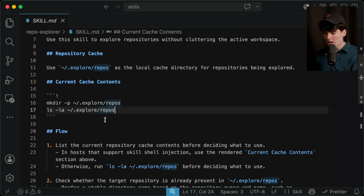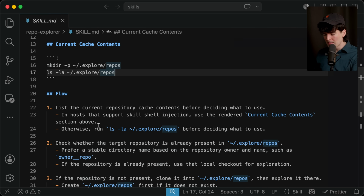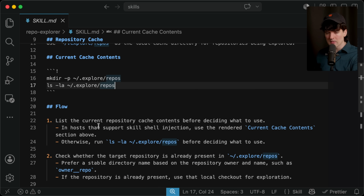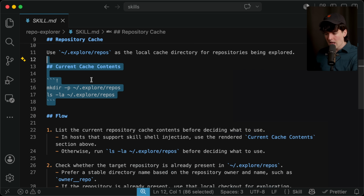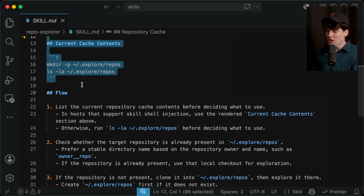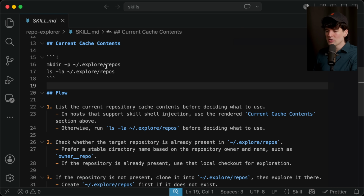And if every other harness supported this, I would be able to write the skill entirely differently. I would just open with the listing of the content, and then I would say right below, if the repo you want is in this directory, just go there. If not, clone it there. It would make this skill half the length, and it would be meaningfully more reliable and resilient. But instead, I have to write it in two different ways. One where Claude Code gets these cool features, and one where every other harness, including Codex, Pi, and more, don't.